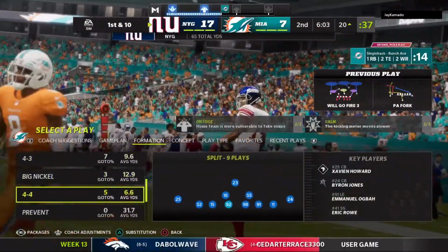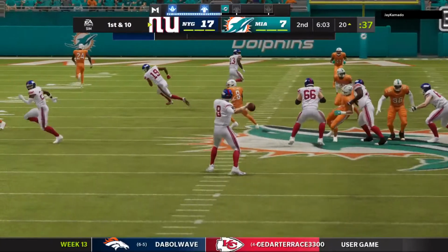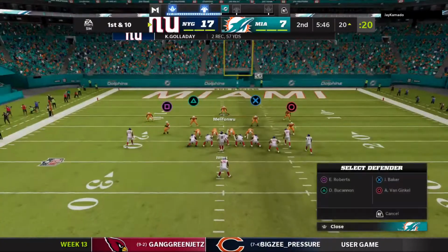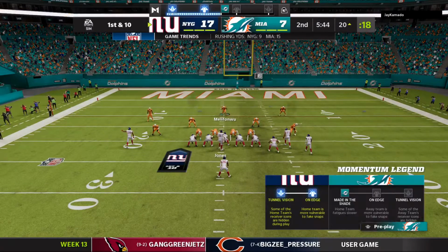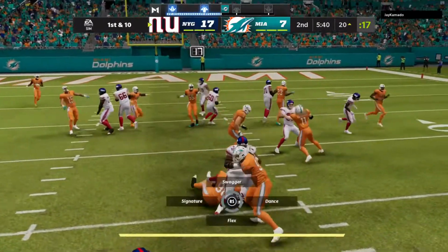So many times in my career I've heard coaches talk about how completions are one thing, but as long as we're there at the catch and we get guys on the ground, we can live with that. But if you're going to give up 10, 12, 15 yards after the catch, then your defense is going to be in a lot of trouble.